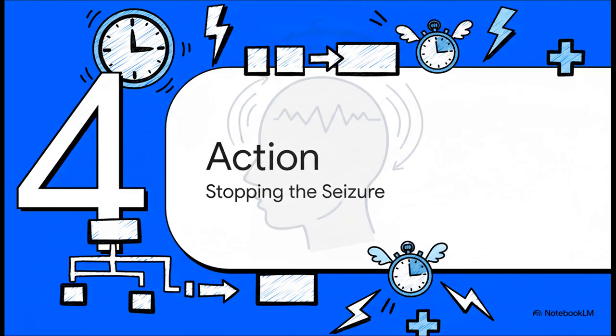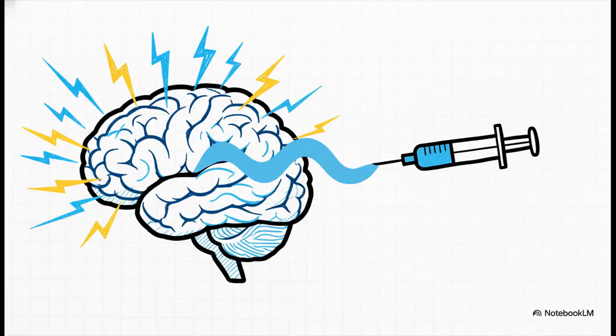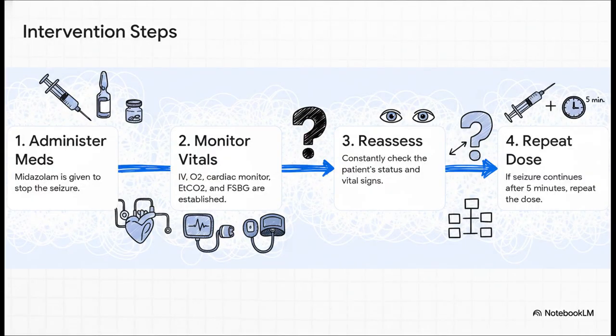There is zero guesswork here. So how do you calm an electrical storm in the brain? Well, you use a specific class of medication called benzodiazepines. In this particular guideline, the drug of choice is midazolam. Its job is to get into the brain and essentially just turn down the volume on all that out-of-control electrical noise. The protocol lays out the next steps perfectly.